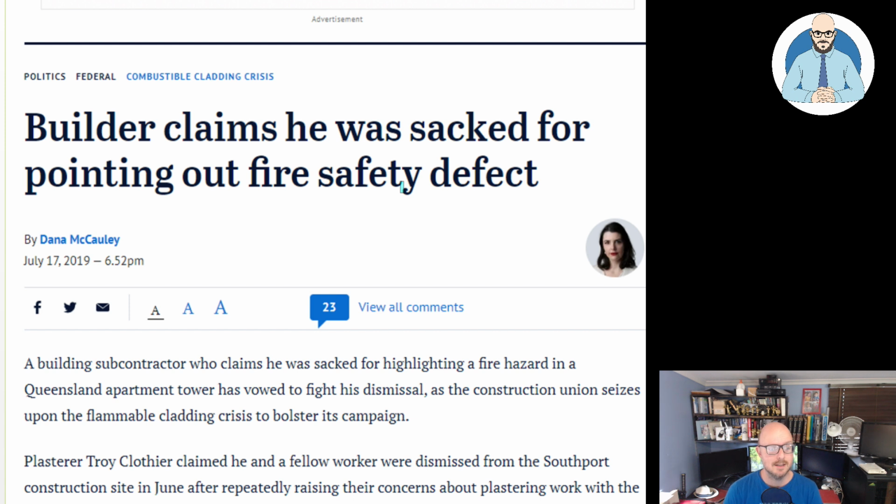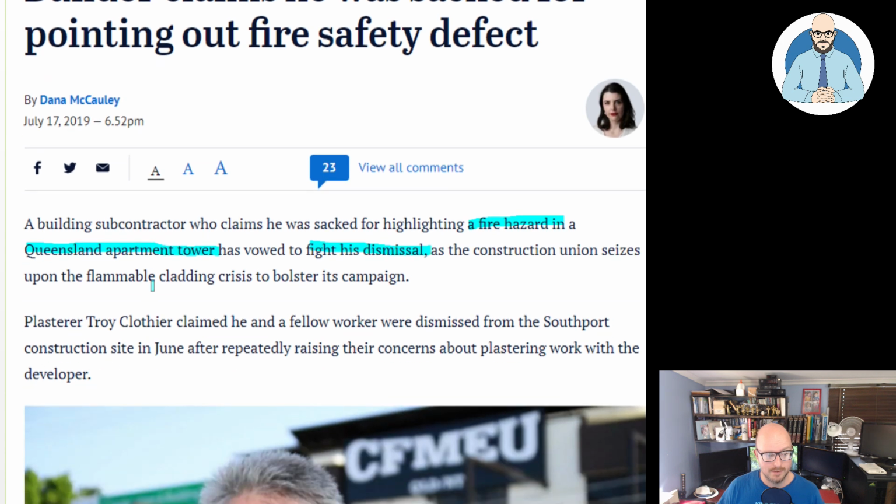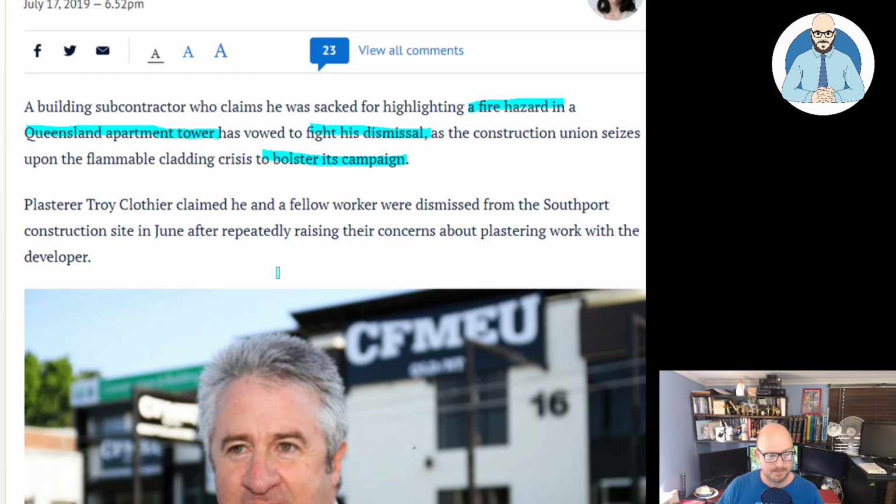Builder claims he was sacked for pointing out fire safety defect. A building subcontractor who claims he was sacked for highlighting a fire hazard in a Queensland apartment tower has vowed to fight his dismissal as the construction union seizes upon the flammable cladding crisis to bolster its campaign.